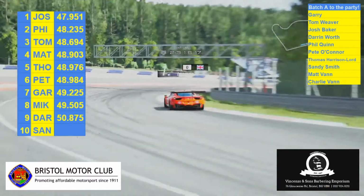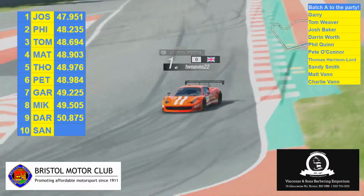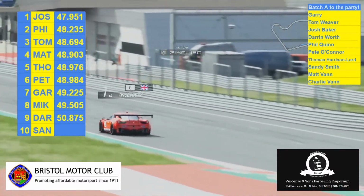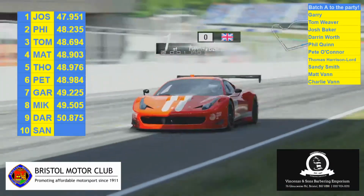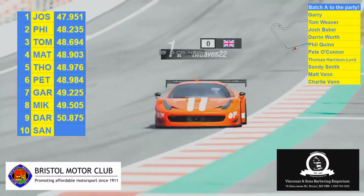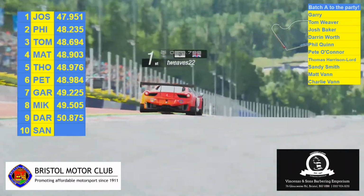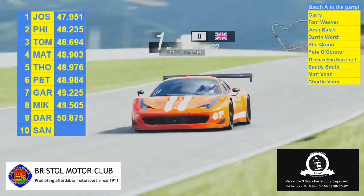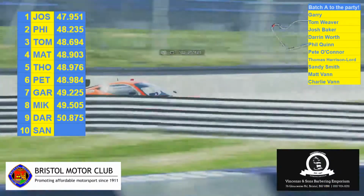So next is Tom Weaver. He's on his outlap at the moment. He did a 48.6 on his first run, but his second run was looking great until he had a bit of a wobble. But he was still only 8 tenths slower, despite what was a reasonably large moment. So there's a possibility of a significant improvement here. Let's see how he gets on.